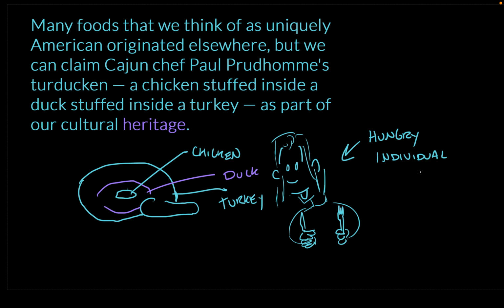But more to the point, what I'm trying to say is that the turducken represents something that is unique to America. It is part of the United States cultural and culinary heritage. It's part of our food heritage. Now, I have never had the buck-wild pleasure of eating a turducken, but I hear it is delicious.